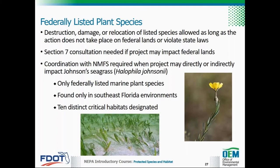Under federal law, activities that may impact federally listed plant species are subject to regulation under the ESA. However, destruction, damage, or relocation of protected plants is not prohibited unless these activities take place on federal lands or are otherwise in violation of state law on other lands.